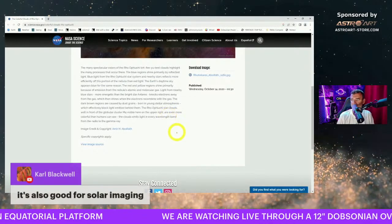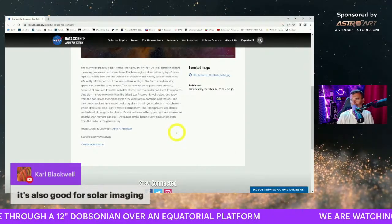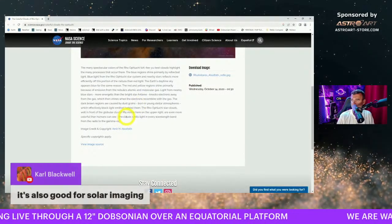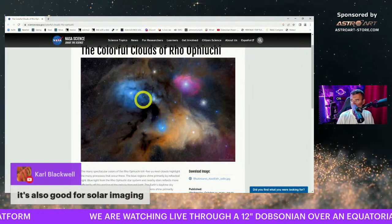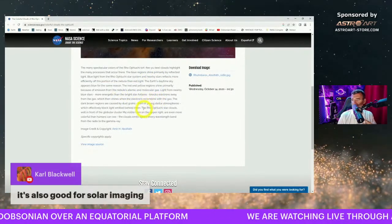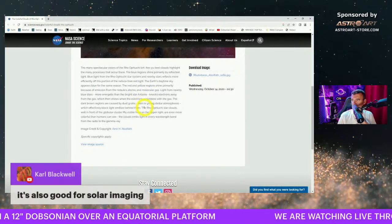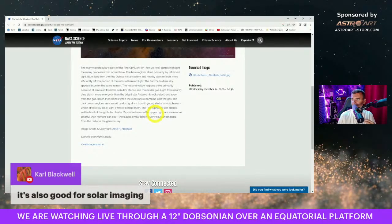Clouds highlight the many processes that occur there. The blue regions shine primarily by reflected light. So these blue regions are light which is reflected. They are not emitting. That's why it's a reflection nebula. Actually, I think a simple infrared cut filter will be better, even better than the neodymium here. The Earth's daytime sky appears blue for the same reason, of course, the reflection. Blue light from the Rho Ophiuchi star system, nearby stars, reflects more efficiently off this portion of the nebula than the red light.